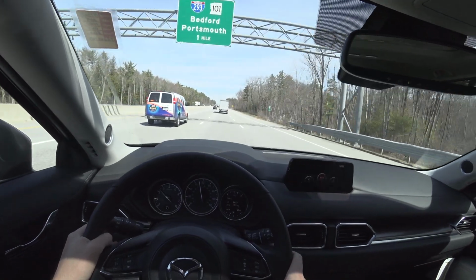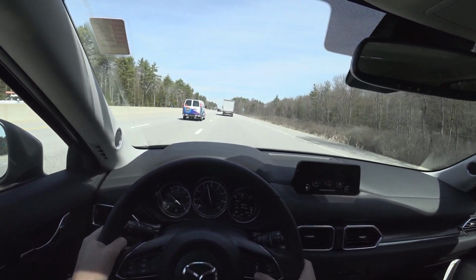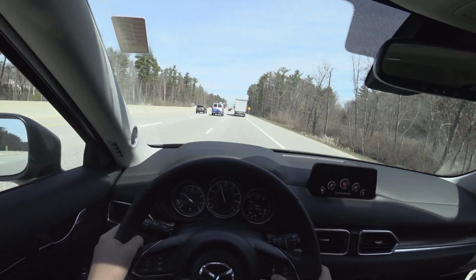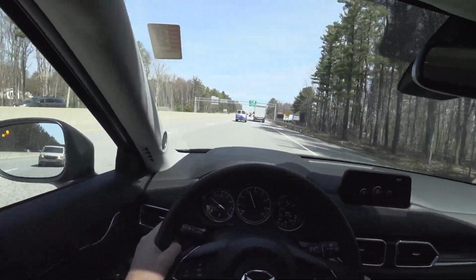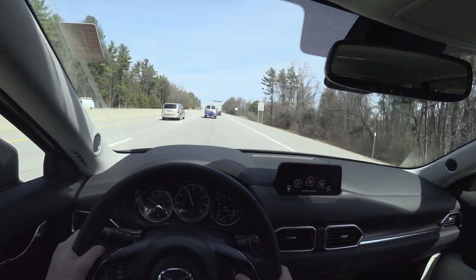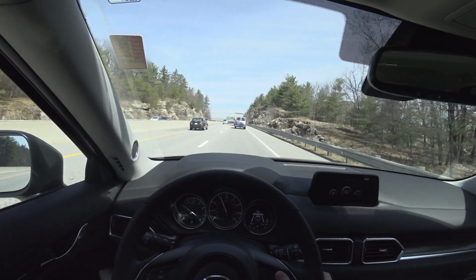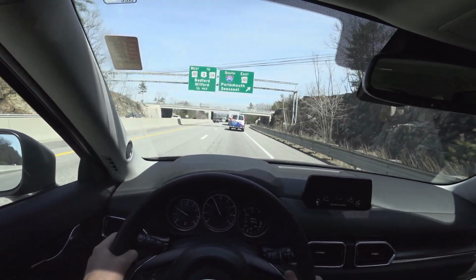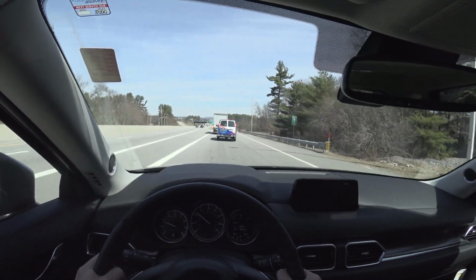Let's try radar guided cruise control with a semi truck. Now it's slowing me down. All right, gotta love that. If you wanna get a little closer, decrease the following distance. See, the car is slowing down on its own now. All right. Very cool, very good idea.